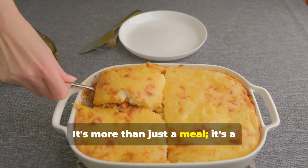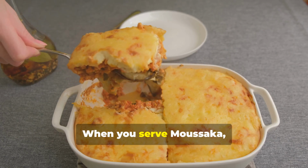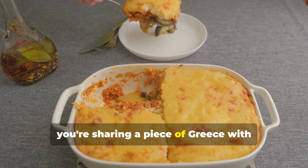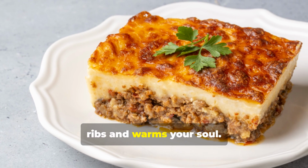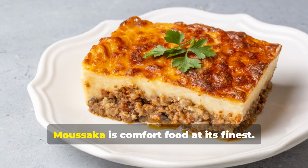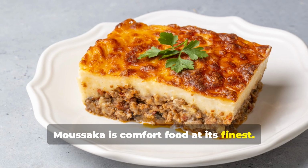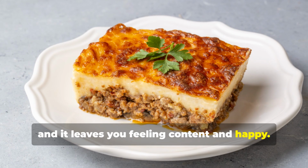It's more than just a meal. It's a celebration of Greek culture and hospitality. When you serve moussaka, you're sharing a piece of Greece with your loved ones. It's the kind of dish that sticks to your ribs and warms your soul. Perfect for family gatherings or a cozy night in, moussaka is comfort food at its finest. It's hearty, it's satisfying, and it leaves you feeling content and happy.